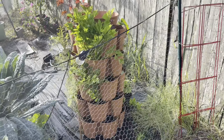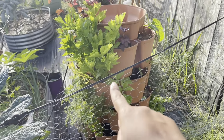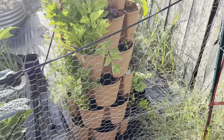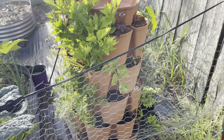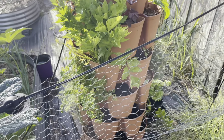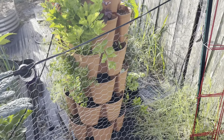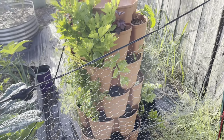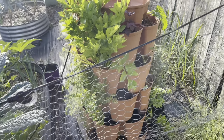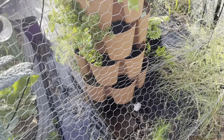And then this is my other Greenstalk tower. It's got some celery, and I started that from the grocery store. I just chopped the base off and replanted it, and it's been doing great. It was eaten down by, I want to say, swallowtail caterpillars. But it grew back with a vengeance. And then I've got some parsley going on below it, some dill at the bottom.